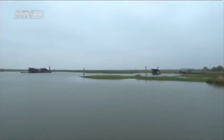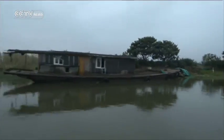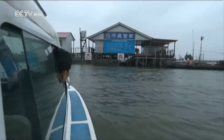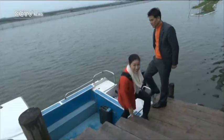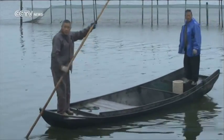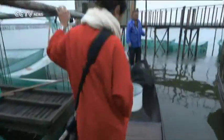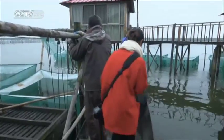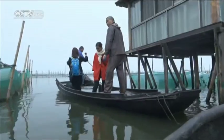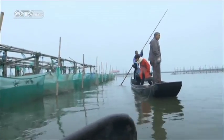It's a bitterly cold autumn day, especially out here on the water. But I'm quickly distracted by the floating homes and the prospect of learning all about the famous hairy crab, or what the Chinese people call 大闸蟹. Time for some crabaliciousness. Woo! I'm going to follow these crab farmers or fishermen onto the little boat, and they're going to show me how they catch their crabs. Whoa! I feel like I could fall in the water anytime.